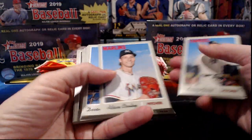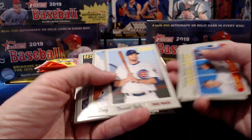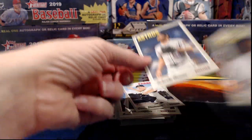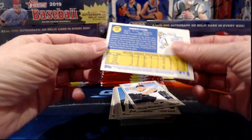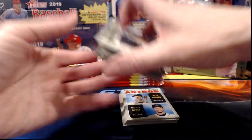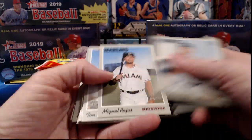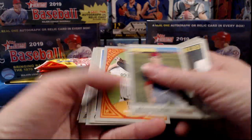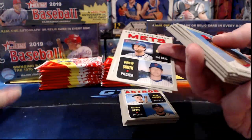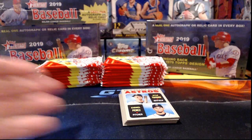We will also find, we haven't seen any yet, but we'll find a bunch of league leader cards. And our league leader cards will all have multiple teams on it. So any of those cards that we find with multiple teams are going to sit in what I call the housekeeping area, which is right up here. And then at the end of the break, we'll use random.org to find them a home.